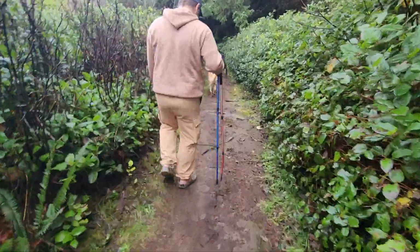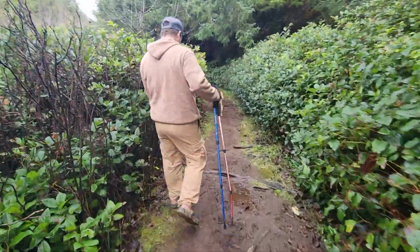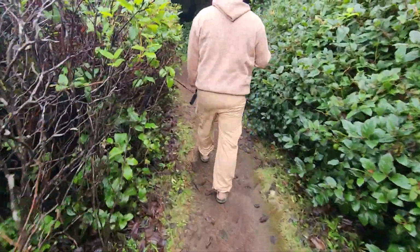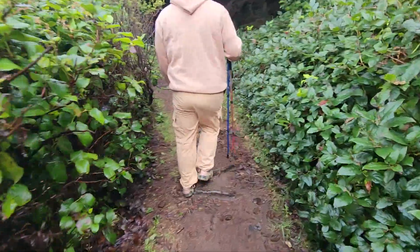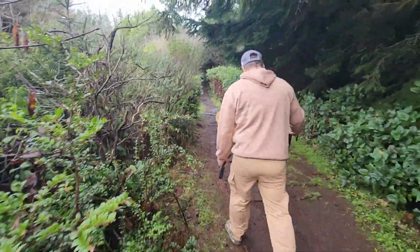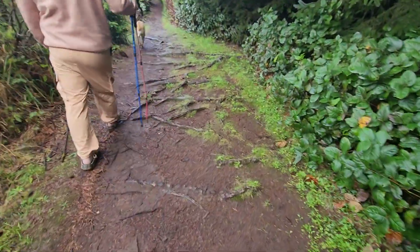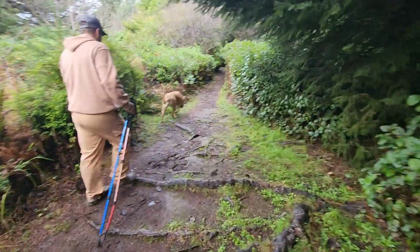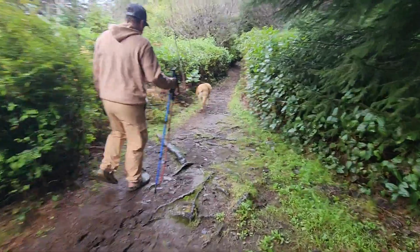You just gotta watch your steps in here because there's some roots. And I'll show you up here a little bit further. Gets pretty rooty. Like right here.